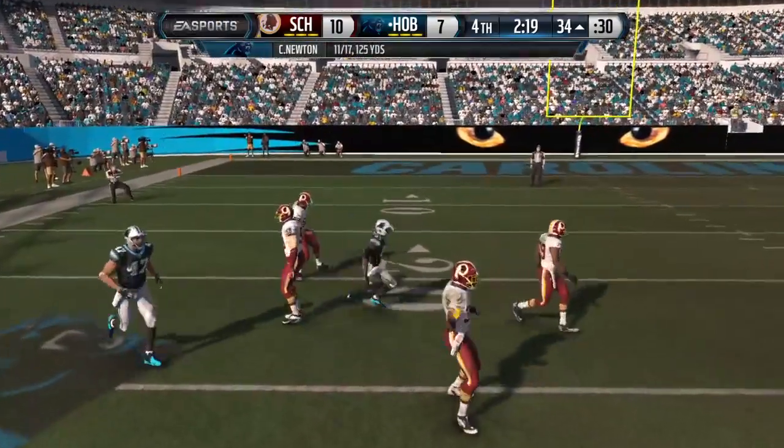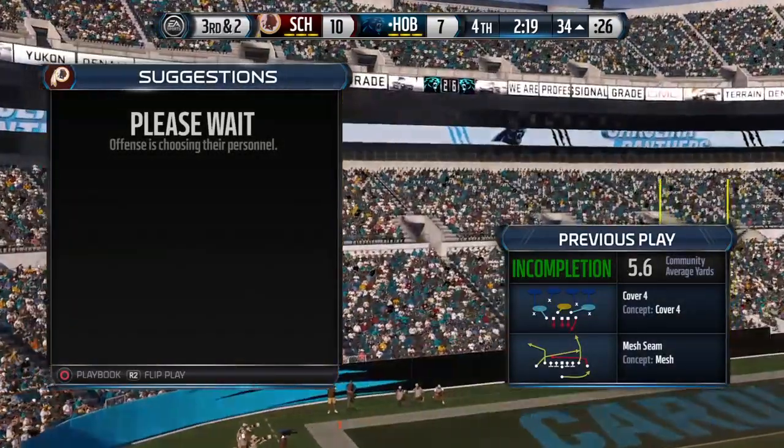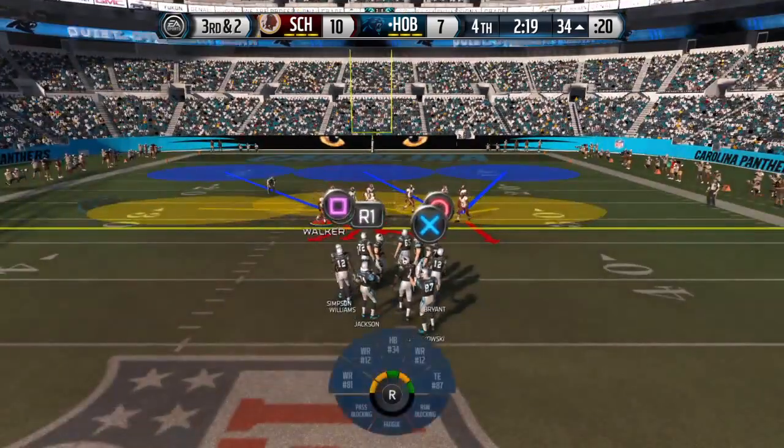And pass batted down incomplete. Well, it's a good thing that linebacker knocked that pass down, because I don't think he could have caught it. So if he can't catch it, knock it down so nobody else can catch it. It'll be third down.